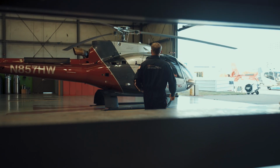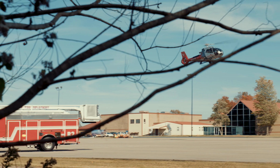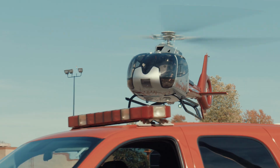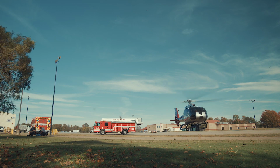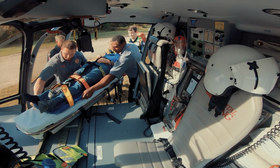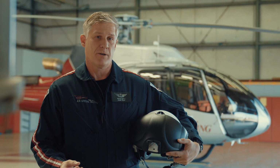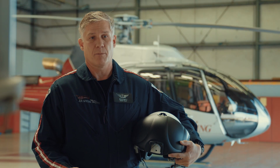The H130 T2 is a very powerful machine. I feel very comfortable going in tight locations. So the EC-130 T2s and B4s provide a very stable platform so our crews can actually work on a patient with ease and comfort. It also provides a very smooth platform when landing and transporting our patients to and from the hospitals.